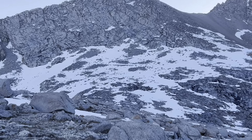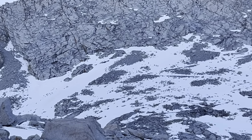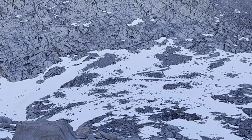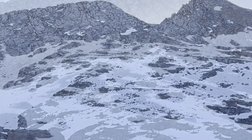I think you'll be able to see folks right there in the center of frame. They're the people that passed me at base camp. There they are. So that's where we're headed.